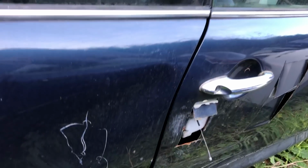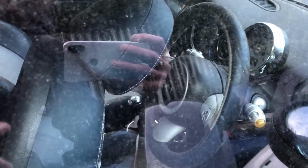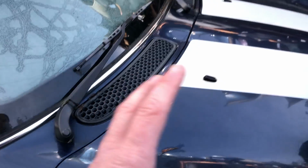Obviously, he's got all the parts here, but it's really not worth a load of money anymore. And it wanted a door and a repair on this quarter this side. But again, he has got the door and all the parts for it. It's very low mileage, and he did buy it quite a long time ago. It was that long ago that the writing has actually come off the windscreen, and it's called a Checkmate, but it's the Cooper S with limited slip diff.